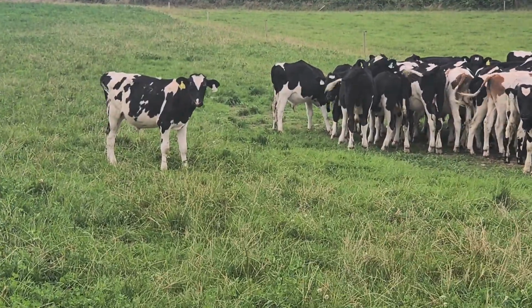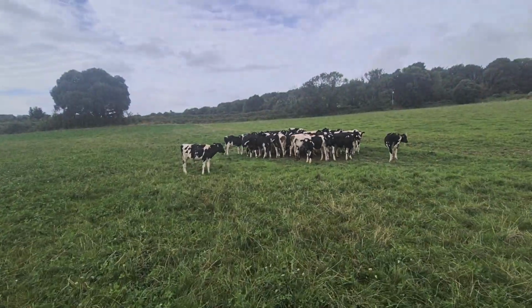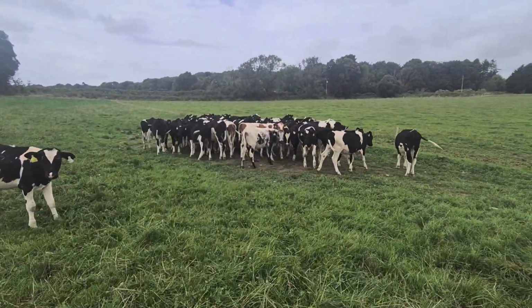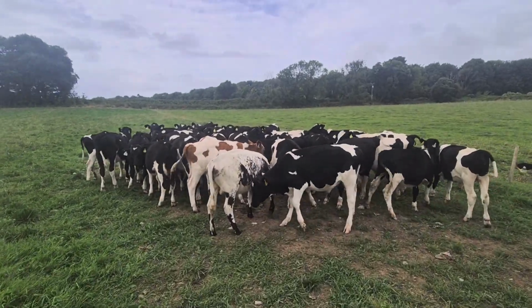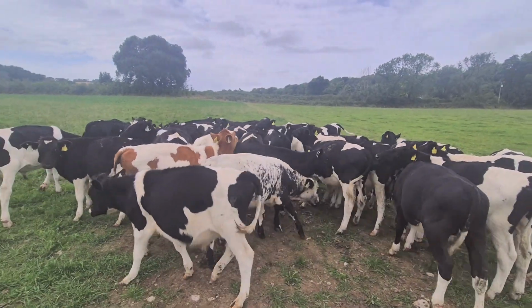Harry the Hunchback update, living the dream. How are you, boys? So these are again the smallest lads. They're all still up over, they're all bouncing off 200 kilos anyway, so that's good. I love this one. Look, Speckle Park is lovely.